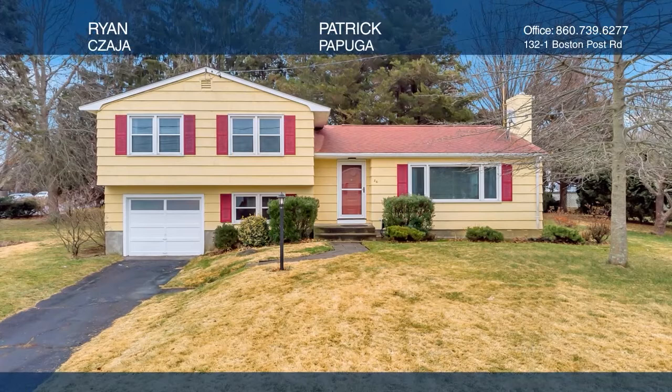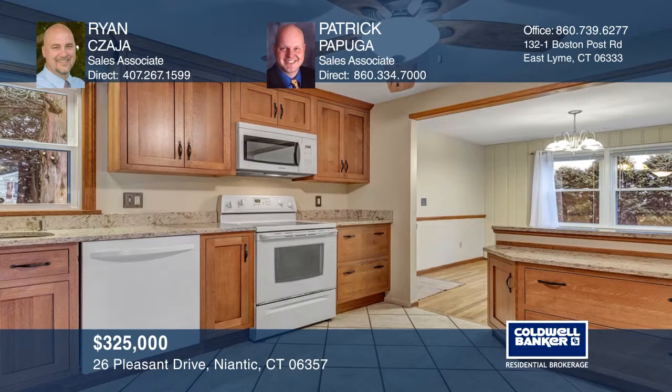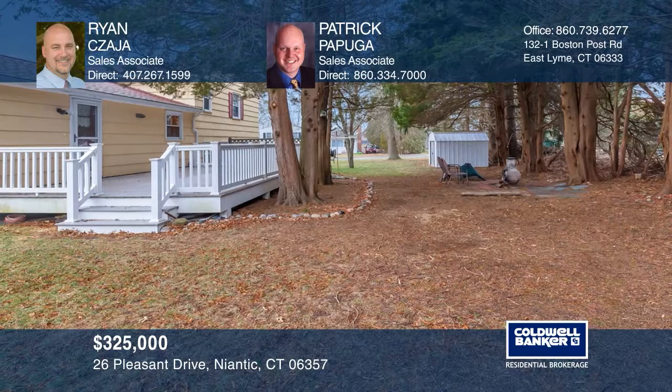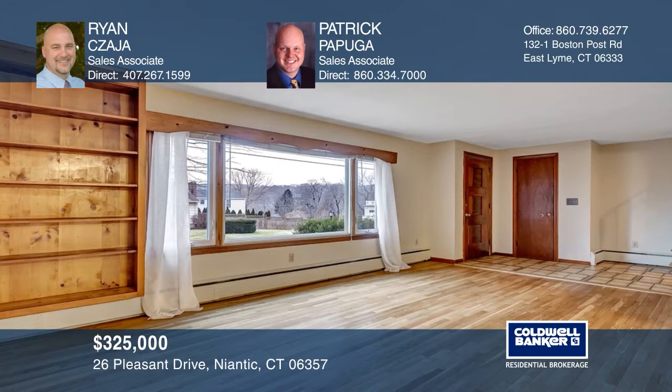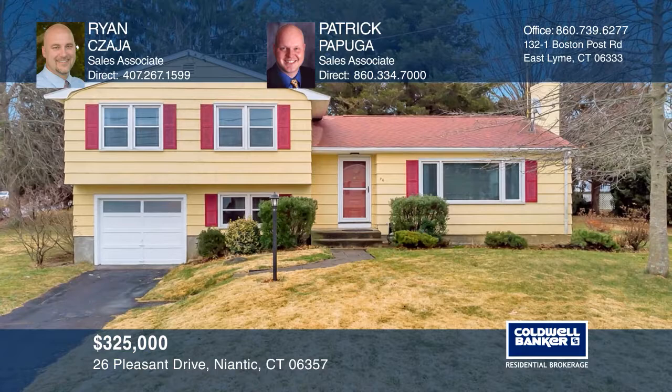Close to beaches, town, and the sound, this split-level house in a serene, well-established neighborhood is a must-see. Enjoy 3 bedrooms, 2 full baths, and a kitchen opening to a spacious dining room. There's a fabulous deck, living room with a fireplace, and beautiful hardwood floors. A lower-level family bonus room leads to laundry and the garage. Ryan Chaya and Patrick Papuga want to help turn your dreams into a reality. Give them a call today.